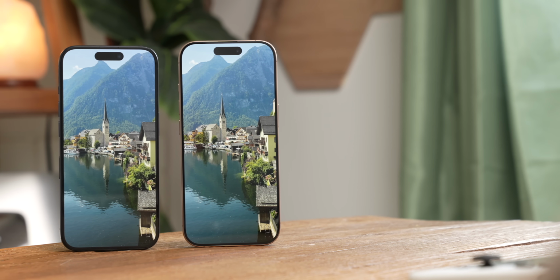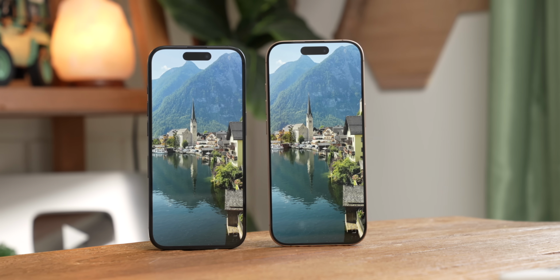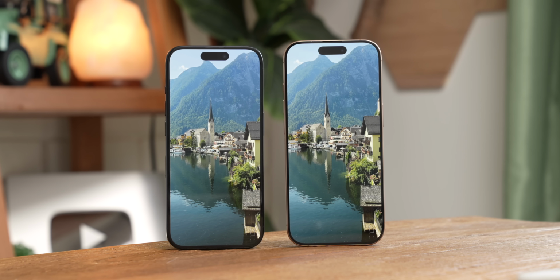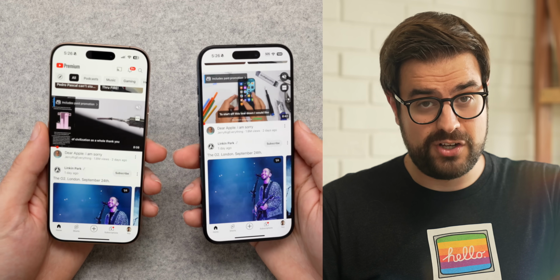The display is also slightly bigger now at 6.3 inches instead of 6.1. More screen real estate is never a bad thing, but people with small hands might be a little bit annoyed that even more of their screen is out of reach this year. The phone has gotten a few millimeters bigger and a few grams heavier too. Not enough to be a nuisance in my opinion, but if you hold them both in your hand, you can feel the weight difference ever so slightly.